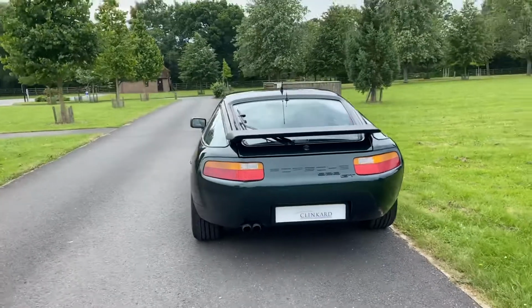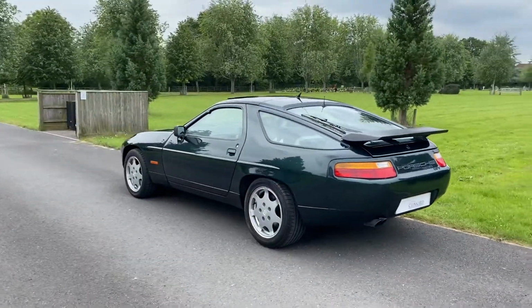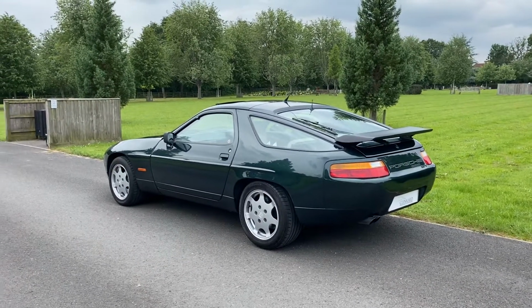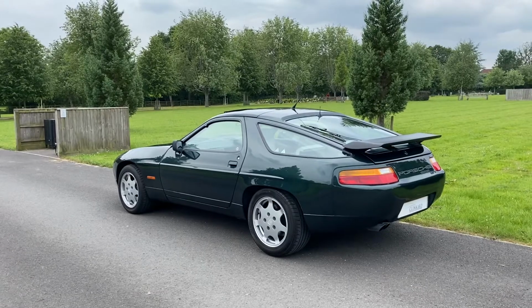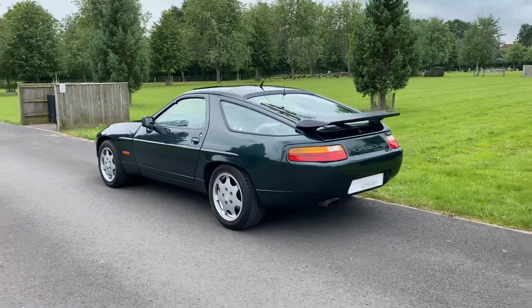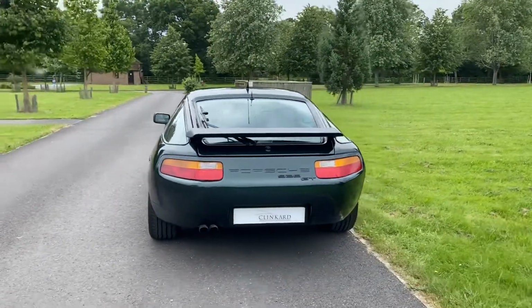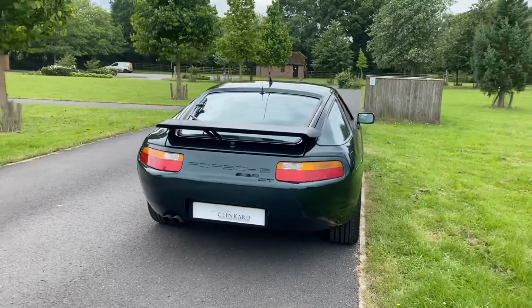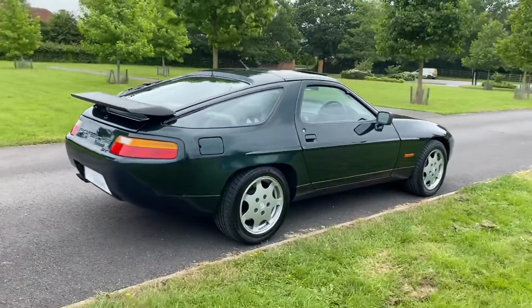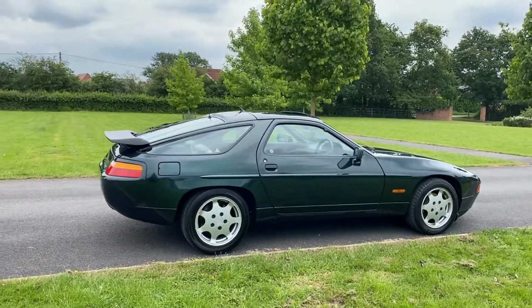Now, because of the type of car that it is and the type of owner that it attracts, I've taken the decision to do the video walk around before we've done any cosmetic preparation to it at all. And the reason I've done that is because I think I fit the profile of the kind of buyer for this car, and I would see really good value in understanding what the car looked like when it arrived. So here we go, and I'm just going to show you the car.